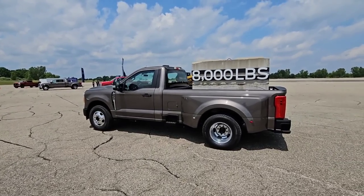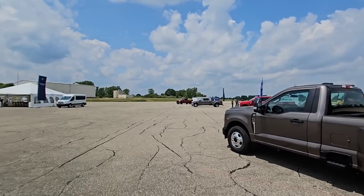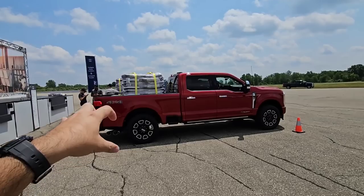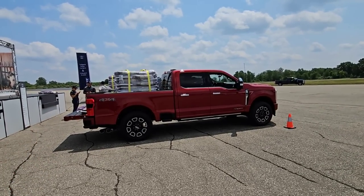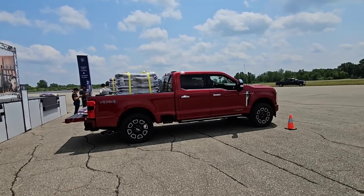But what I want to show you today is some of the towing technology that they've integrated into this truck. Now, we just finished making a video over here, which shows you the actual scale that's in the bed of the truck and how it can show you how much weight is actually resting on the back of the truck, which is super, super cool and very, very useful, especially if you plan on towing trailers such as RVs and fifth wheels, goosenecks, things like that.